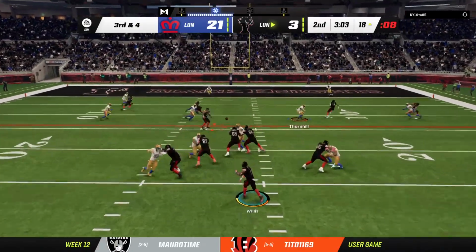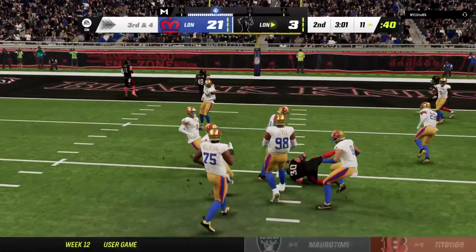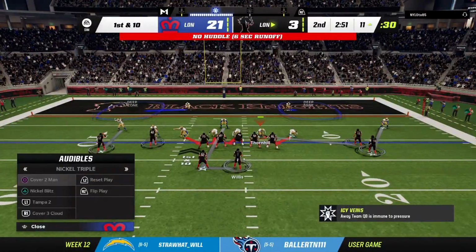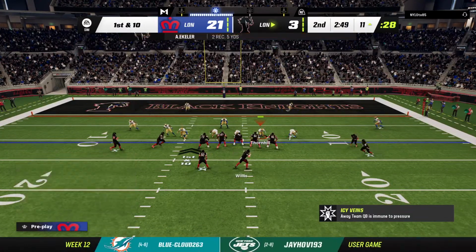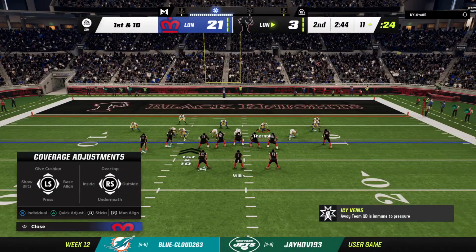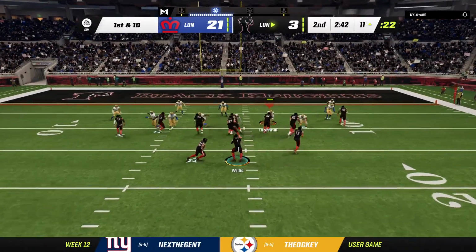Willis from the gun on 3rd down. He dumps it to Eckler underneath. And he's going to be marked down just outside the 10. A 7-yard gain. First down. 1st and 10 at the 11-yard line.